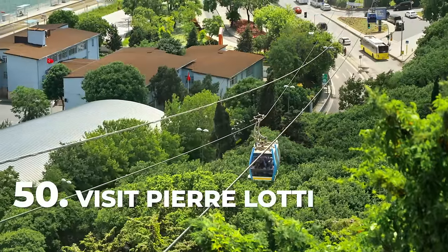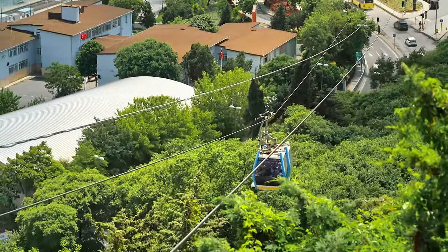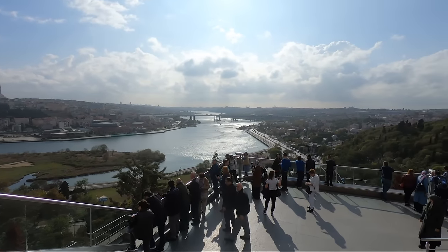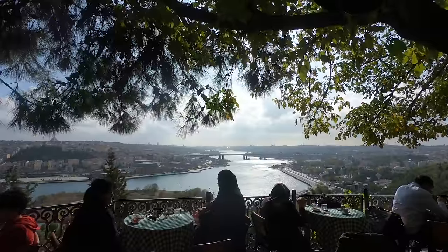Visit Pierre Loti Hill, a place commonly visited by Istanbulites since the 18th century. Enjoy the stunning views of the famous Golden Horn, just as the French writer Pierre Loti did while writing his novel Aziyadé.